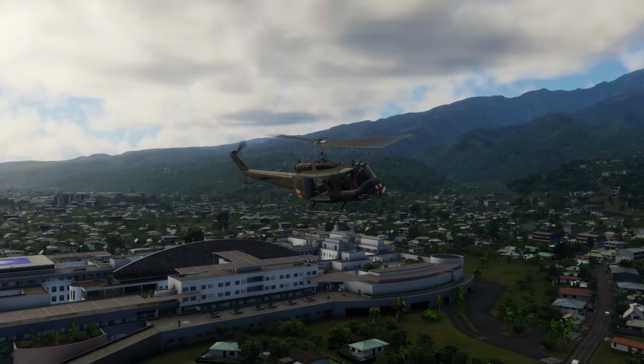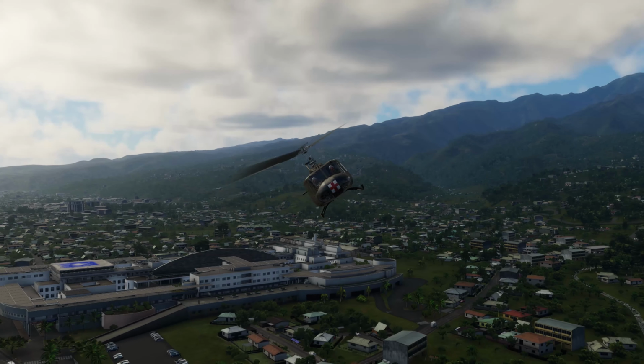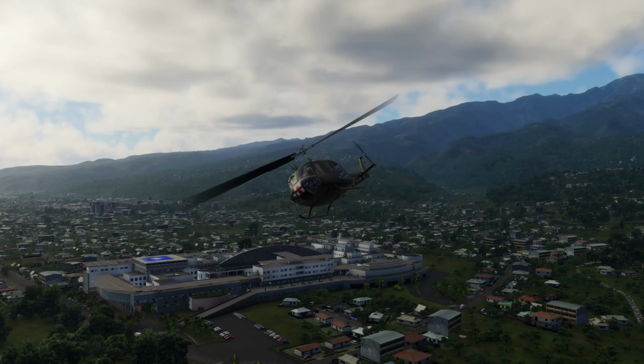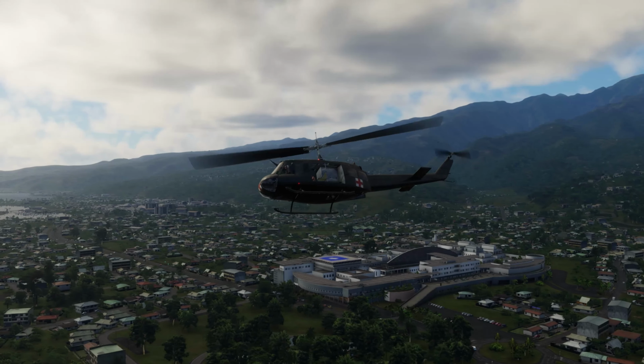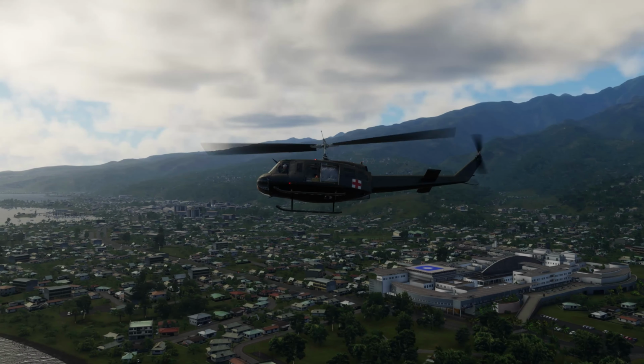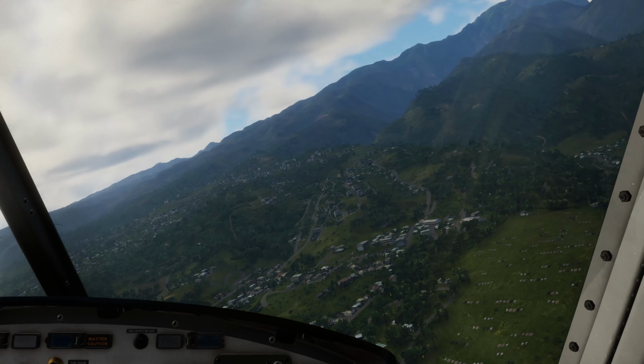But I do have extensive experience in Robinsons, which is a very similar rotor system. So it's flying how I expect it to fly, and doing the things and little idiosyncratic behaviors that you get from a two-bladed teetering rotor system.